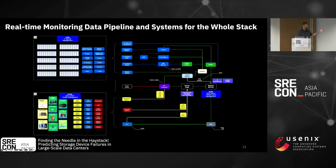Don't worry about this. Like I said, I'll get the PDF out after the presentation. You guys can take a look at this. This is an architecture of how things are put together and monitored.